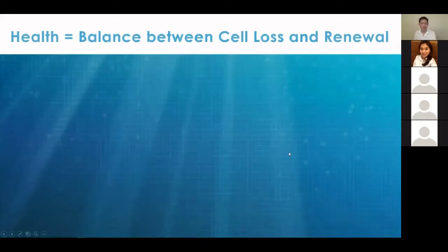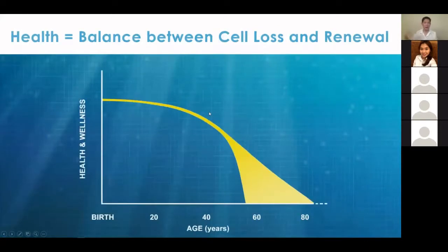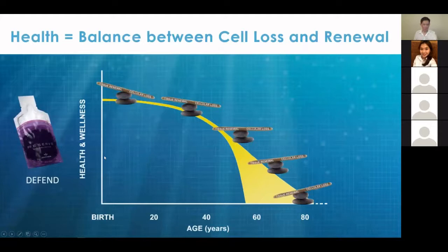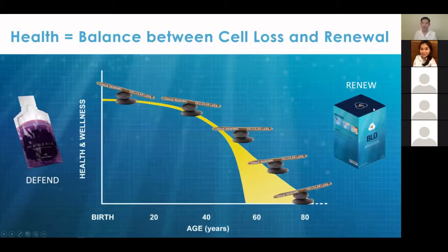Health is a state of balance. We want to balance the loss of these cells with the renewal of the cells. As mentioned, Reserve supports the defense and maintains cellular health, both with regards to specialized cells as well as our master cells. And RevitaBlū goes on to release these new cells, the master cells, stem cells, that go on to support all the specialized cells. So essentially, it's very simple.